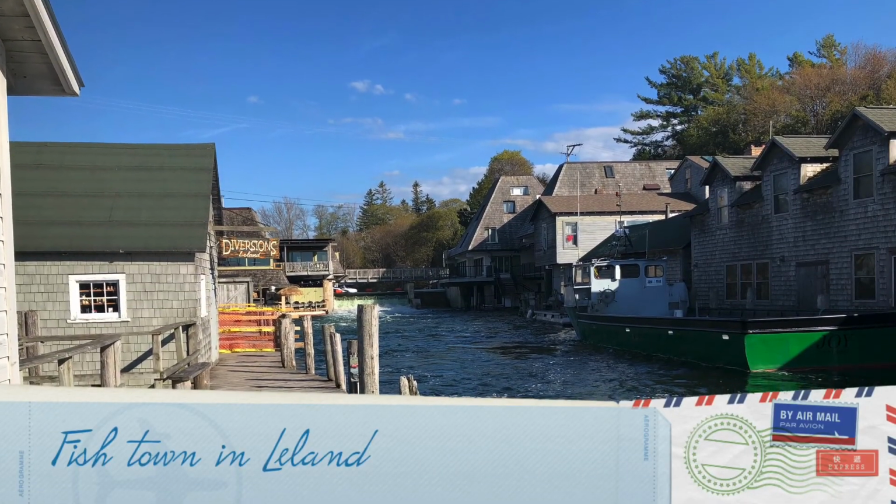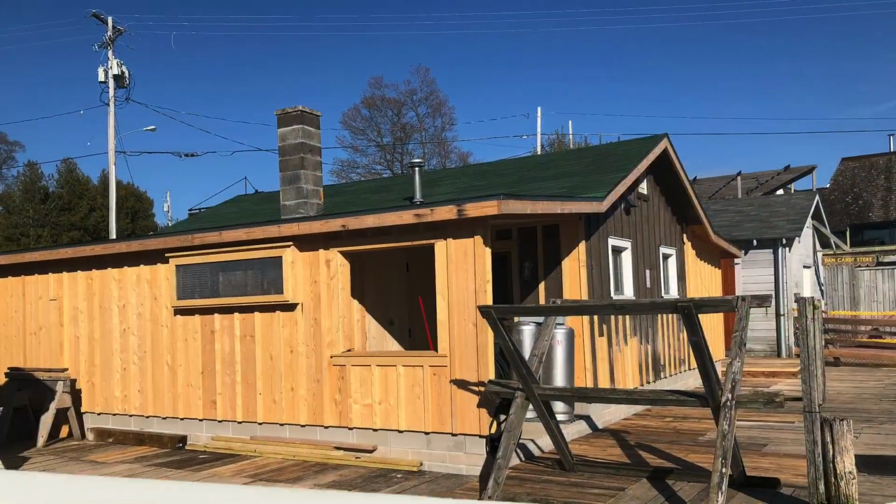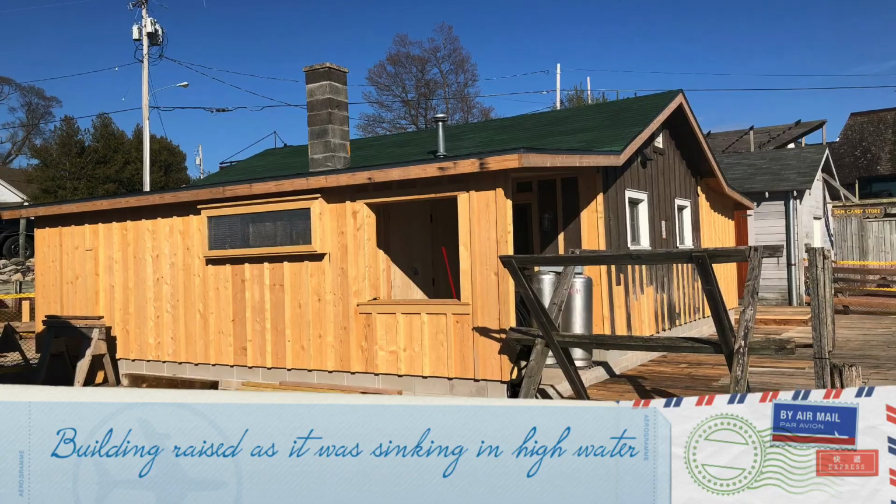Because of the high water in Fishtown, this building had to be raised because it was sinking into the water.